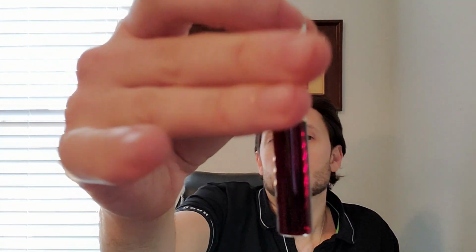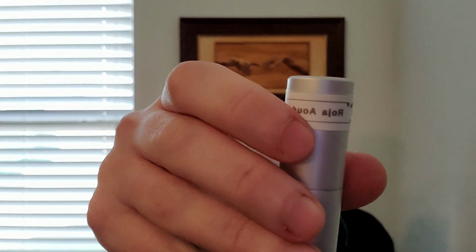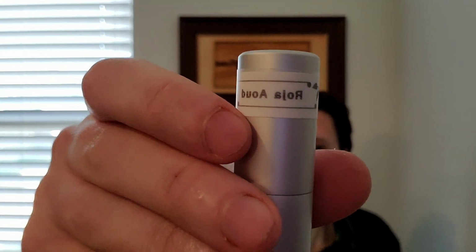This 5 ml decant, I've had it for a year and a half, and look how much I've used. Barely any. So it's gonna last me a long time. You don't always need full bottles when you have a big collection, but I forgot to mention this one last time, so there you go. Roja's Oud. Okay, now onto the Diors.